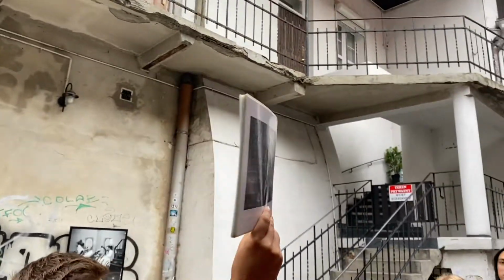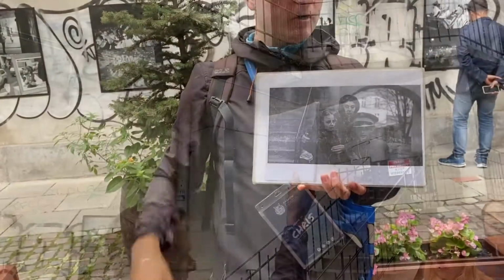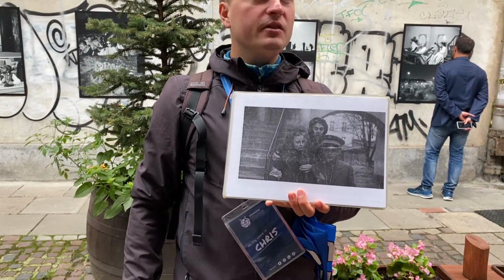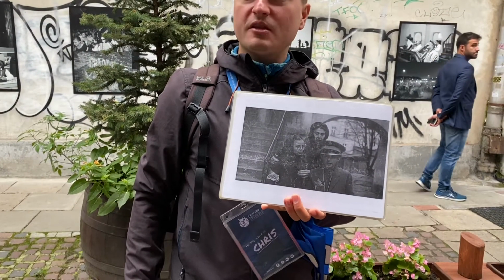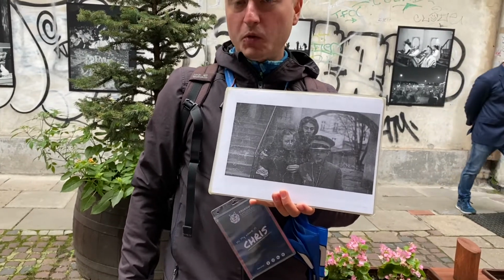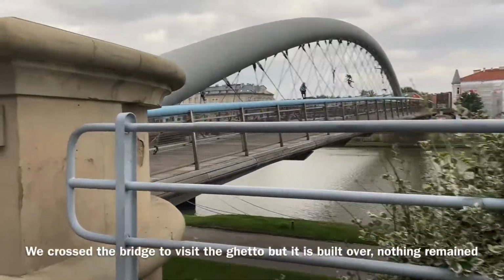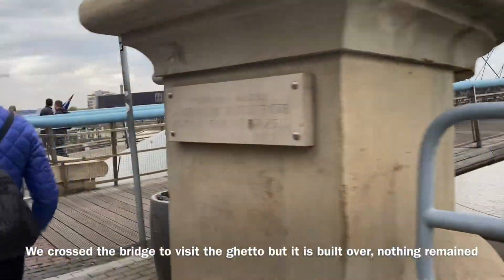Next to her, it's her daughter, down on the floor. But the people in the shelter told her that it's full already, and she doesn't have to worry about anything, because she has a special document, Blauschein, which was allowing her to work and to stay in the ghetto. But during the ghetto, we're going to the Jewish ghetto in Krakow.